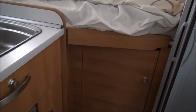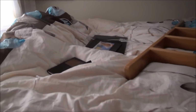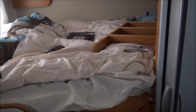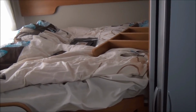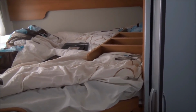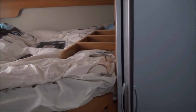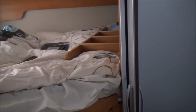Now the wardrobe isn't very good. First of all, it's tiny. Of course, there's really not much room in the van to actually make a bigger wardrobe, and I do appreciate that it can't be made bigger. What I would suggest, and what I actually did in my own motorhome based on this experience, is to put a metal bar over the bed somewhere so you can actually hang clothes up.